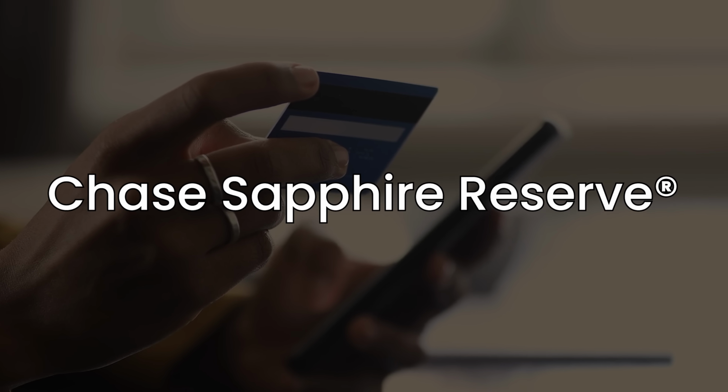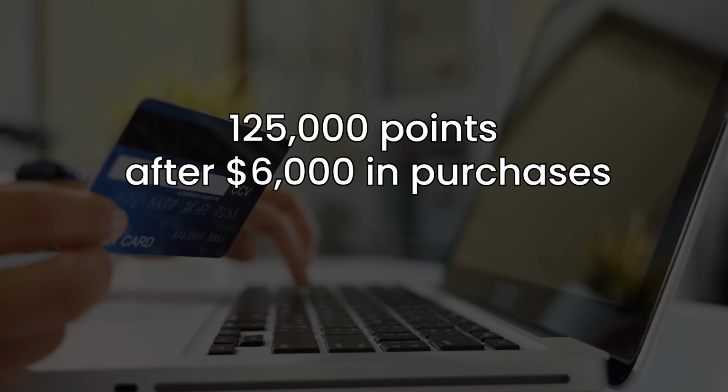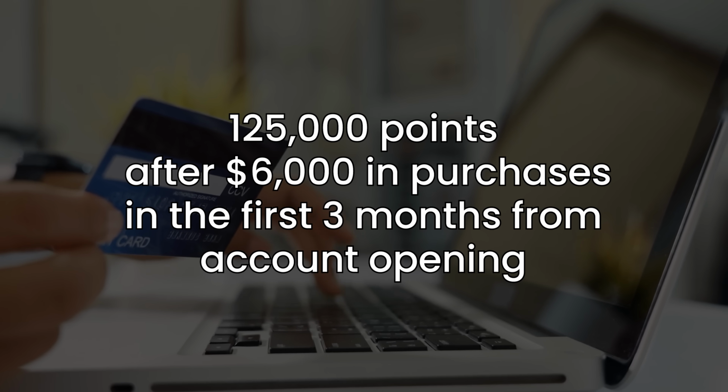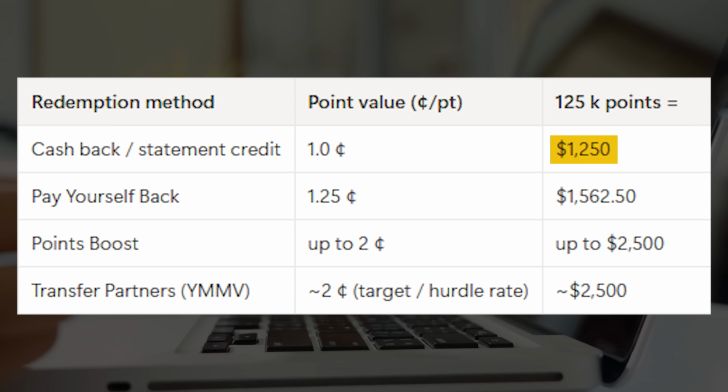Starting off, we have the Chase Sapphire Reserve. This is the new standard offer, but it's pretty high. You're going to get 125,000 points after 6,000 in purchases in the first 3 months from account opening. Depending on how you value the points and how you want to use them, you're looking at about $1,250 in cash back or upwards of $2,500 plus in travel, especially if you're transferring to partners.